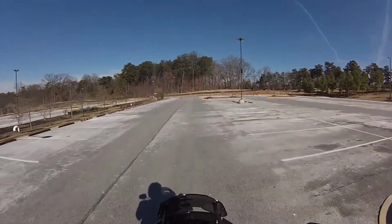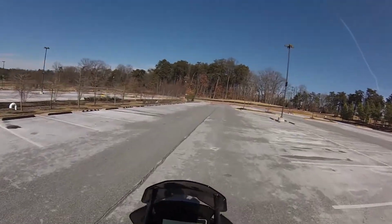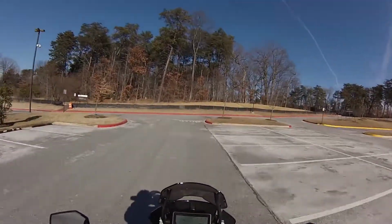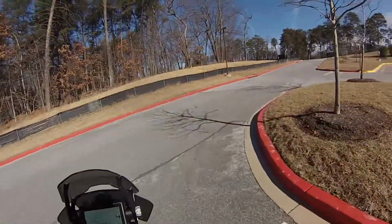Another quick stop. Give him a, oh, that was in second gear. My bad. Didn't even downshift. Oops. Okay, let's get her out on the road here.